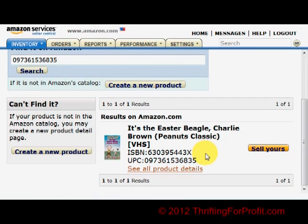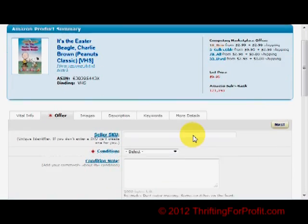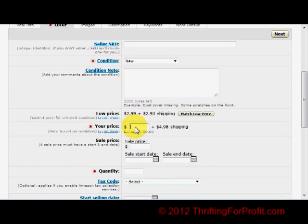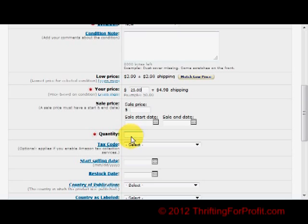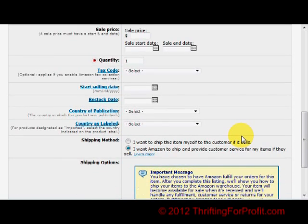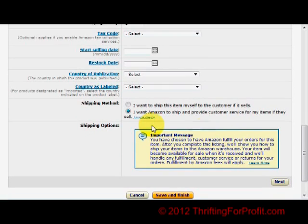and let's see, is this the right item? It's the Easter Beagle Charlie Brown VHS tape. Yes, it is. And I've already gone through and looked at the product details and confirmed that it is the exact item I have in my hand. This happens to be a brand new VHS tape, still sealed. I'm putting it up for my favorite magic $25 price point. And a quantity of 1. By the way, this is another thrift store find that I got for 50 cents, a brand new VHS tape. So 50 cents and selling for $25 isn't too bad, huh?